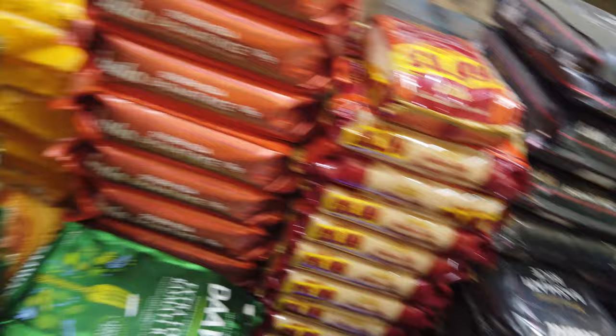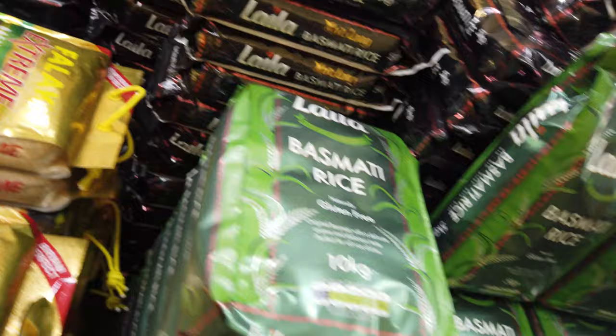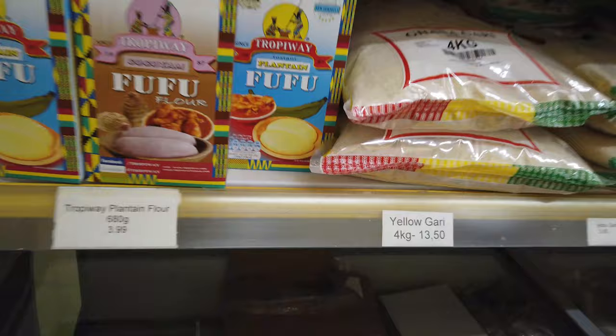So all I'm looking for is a rice bag. There are different varieties of rice bags, basmati and all, but normally I don't buy basmati rice for our regular usage. You also have something. What is this? African. Oh, for African. Yeah. African spices and food also, something like fufu etc., which I really don't know. Maybe for Africans it is very useful. Tuna, everything is there.